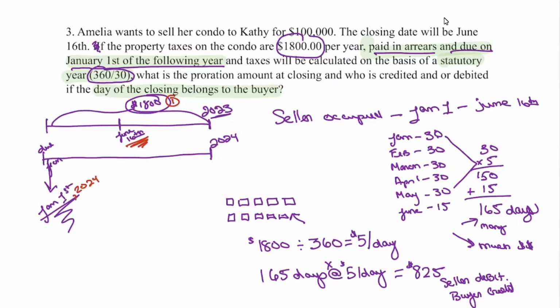Continue. Okay. And so what we did was we had to break down and see how many days. They already gave us the easy math. They made it a little easy for us and gave us the 360 by 30. So we know it's going to be 30 days in each month. So what we did was find out how many months he occupied the unit, and we got 1, 2, 3, 4, 5. I'm sorry, it's 5 months. We multiplied the 30 days by 5, and that gave us the 150, plus another 15 days from the days in June, and that gave us 165 days.